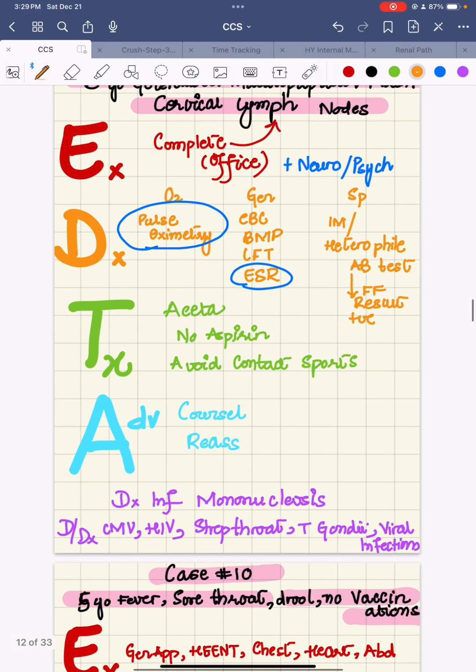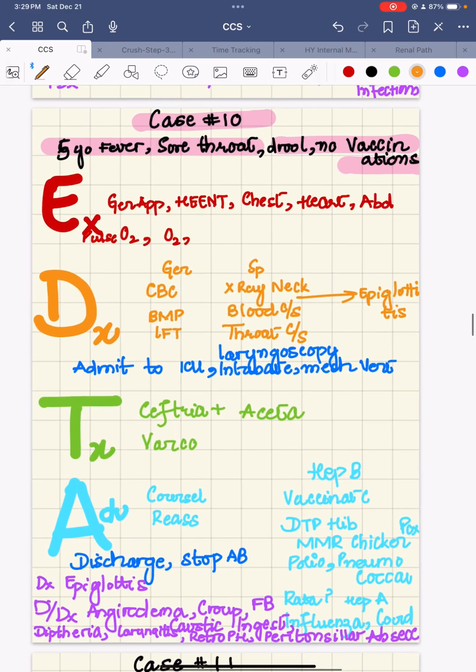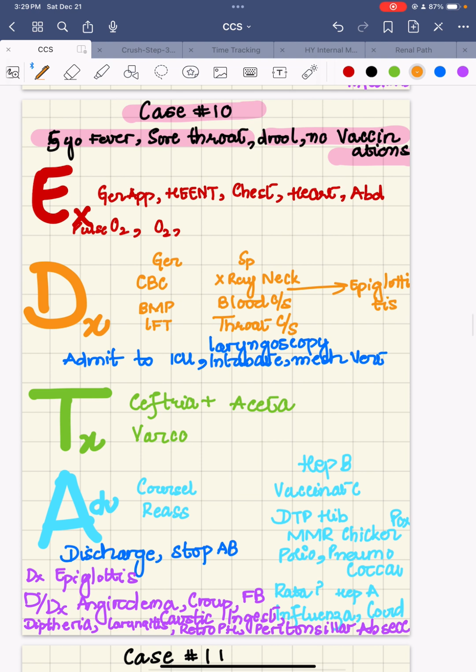and viral infections. Case number 10, 5-year-old who has sore throat, drooling, and has not had any vaccinations. So you're going to do a complete physical examination, or since the child has drooling and sore throat, it might be an emergency situation, so it's best just to do a focused examination with general appearance, head, eye, ear, nose, and throat, chest, heart, and abdomen.